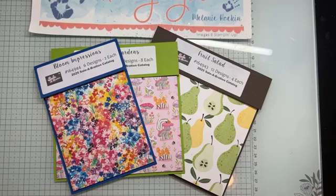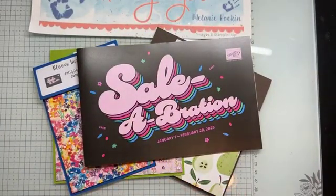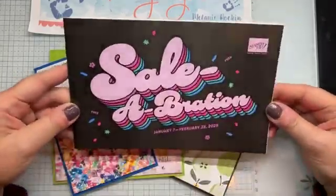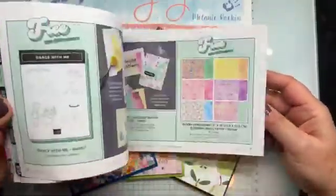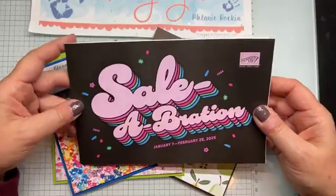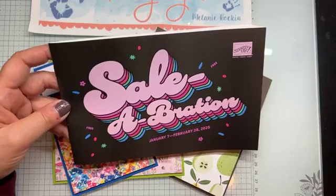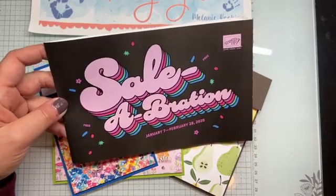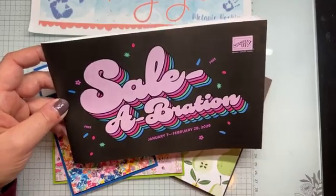So this is just a reminder that today is the very last day to get Saleabration items. And not only do we have the items that are here in the Saleabration brochure, but there are so many more because there was a second release that came out earlier this month with so many. There's like 20 some choices, I believe. I would have to count.